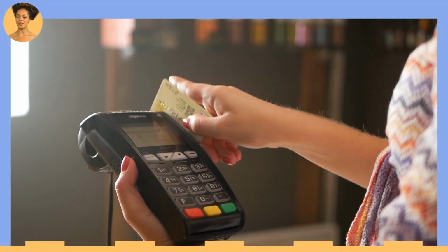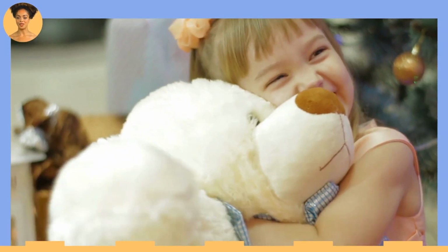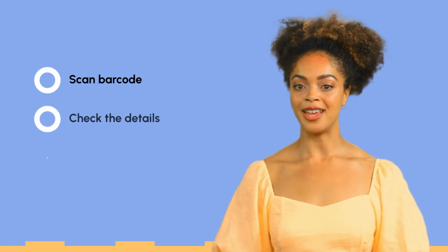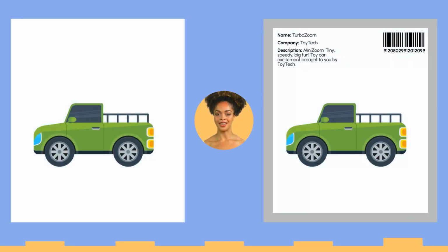At the heart of our store lies the cash system, our final bridge to make a child's dream come true. Start by scanning the toy's barcode. Watch as the system swiftly fetches the details and price. Make a quick check. The toy on the counter should match the details on the screen.